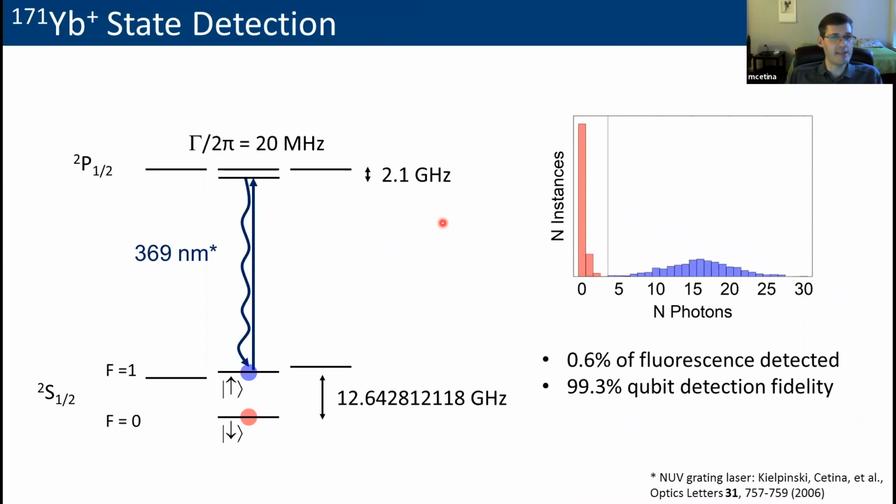In order to detect the state of our qubits, as you also are probably familiar with, we use resonance fluorescence. So we shine near resonant light on the D1 line of ytterbium plus at 369 nanometers, and owing to the pretty large hyperfine splitting in the ground state, this laser is only resonant with the F equals 1 to F equals 0 transition. And so if the qubit is in the F equals 1 state that we call up, it will scatter light, and we will collect photons whose histogram you can see here. Whereas if it's in the F equals 0 state, it will remain dark, and we will see very few counts.